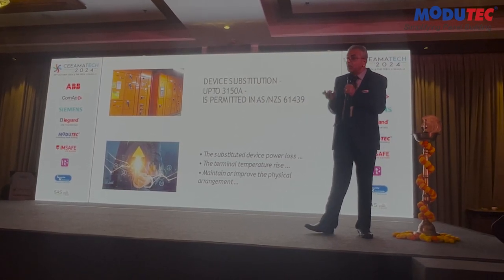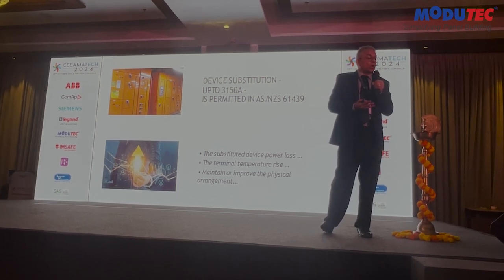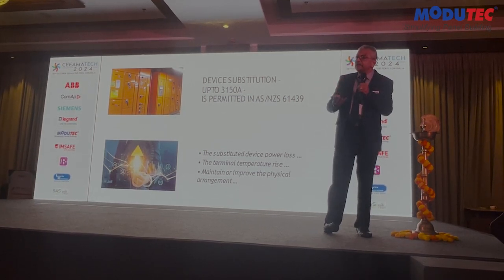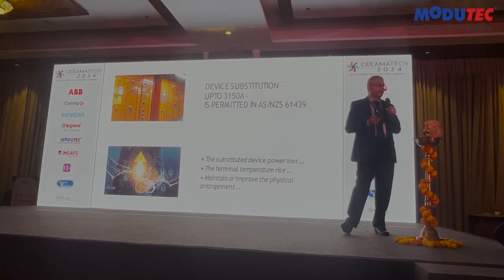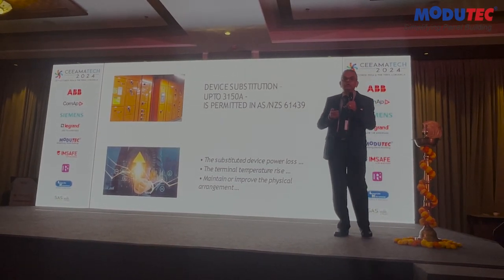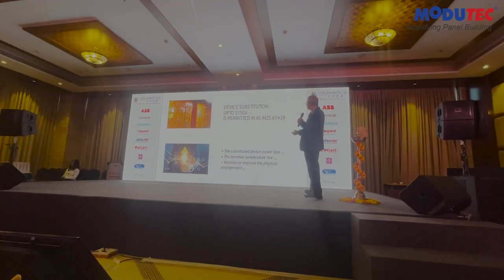And in India, which is not as affluent a country as Australia, I think this is a change which we need to bring about in this country. And who else better to take the lead than electrical consultants? So please do think about this.